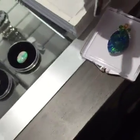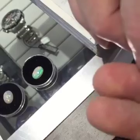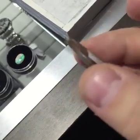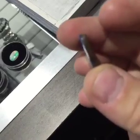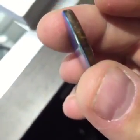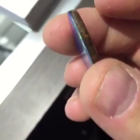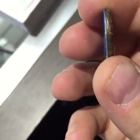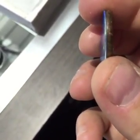So this is going to show you a little bit more of the assembled pieces here. You can see we've got the back on here, and then you can kind of see the seam of where those two pieces are glued together. So this is an opal doublet. A triplet will actually have a clear dome on the top of it to give it even more protection.